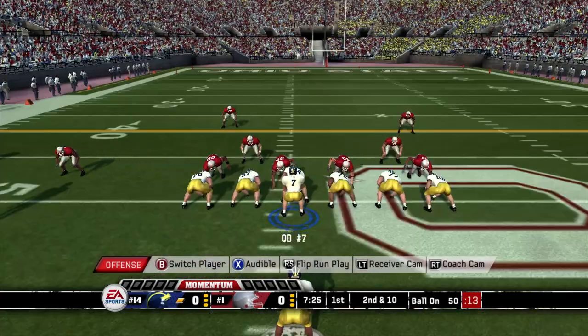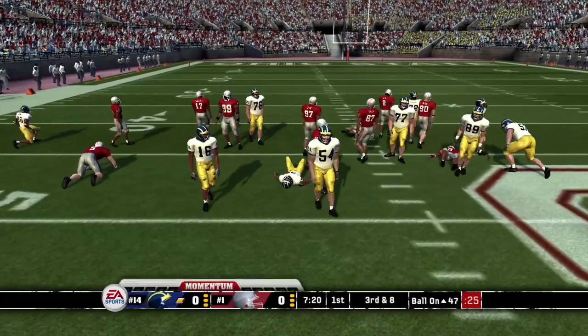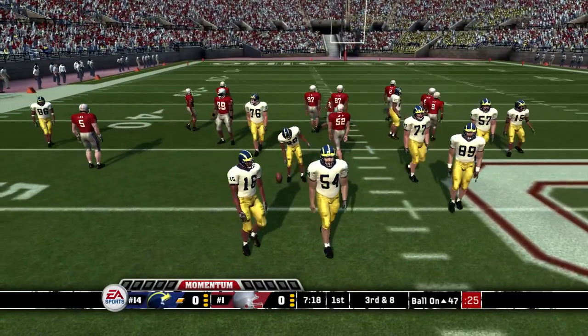Number 20 lines up as a single back. On the ground with a tailback. Tackle made at the 47. Number 20 gains around 3 yards on the run.